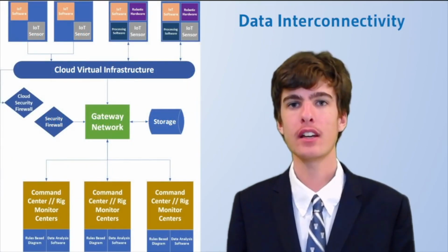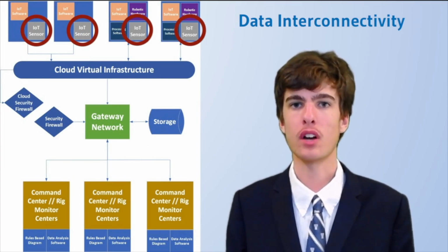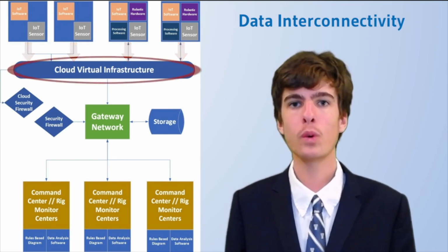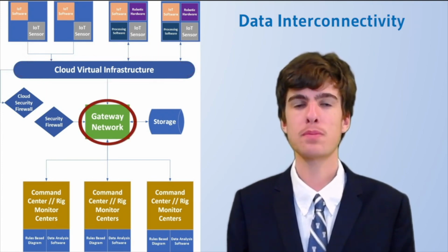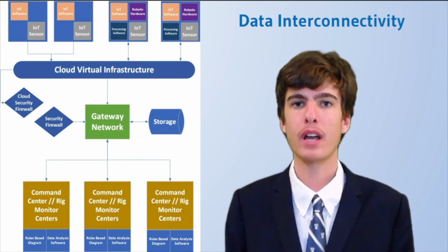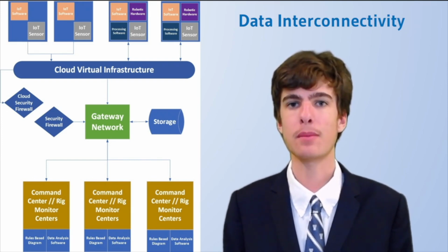Great question, Caroline. To create the Riglink system, all existing sensors on the rig, such as rig floor safety alarms and pore pressure sensors, will be retrofitted with wireless ones to create an Internet of Things network, which allows us to transmit the data they collect. From there, the data is then sent to the gateway for analyzing and onward into the cloud. Users then connect via internet to a gateway network, which is protected using a security firewall to access the data collected from the sensors. By doing so, users are able to manage rig operations in real time from anywhere across the world as long as they have a stable internet connection.